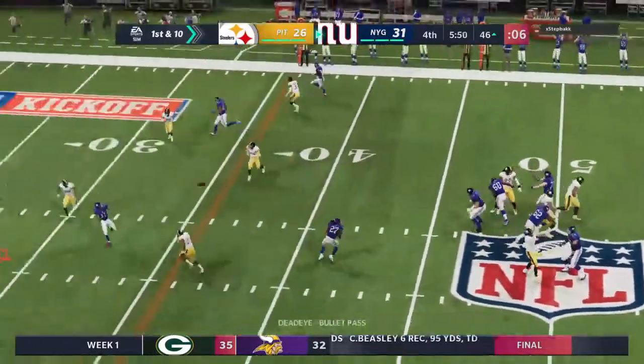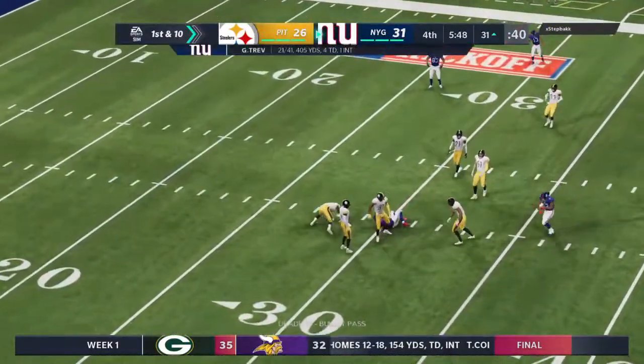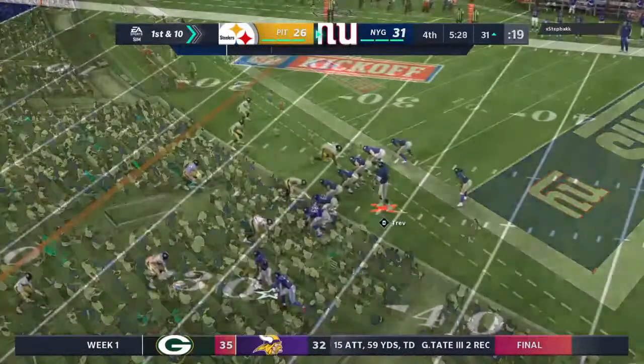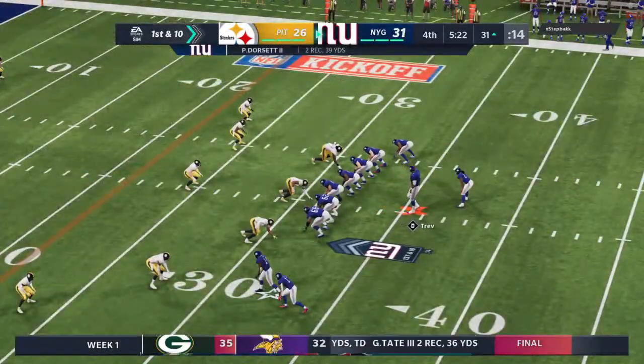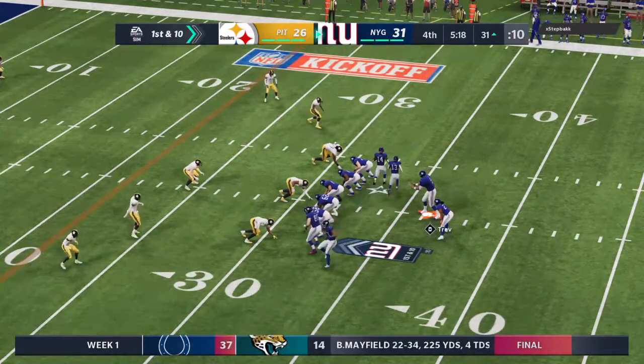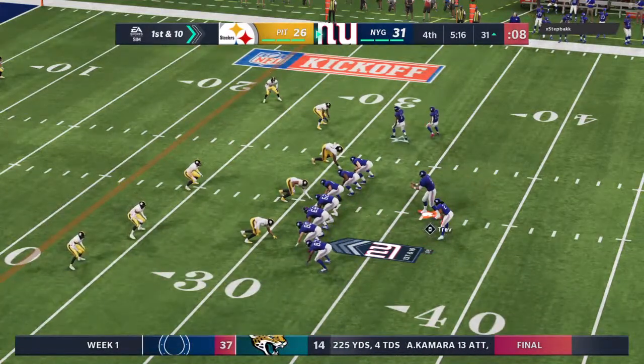They'll look to throw here on first down. He finds Dorsett. It's complete, and he gets it inside the 35 and just shy of the 30. Another nice gain. That's now 30 yards between those last two plays. At the 31-yard line.